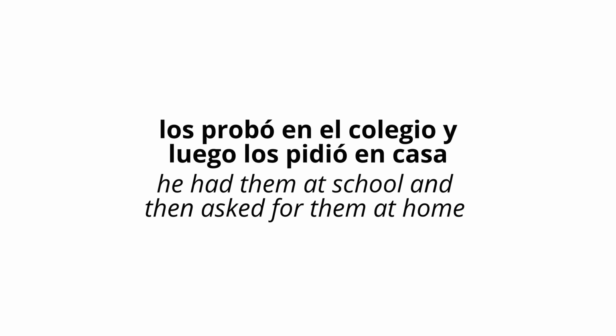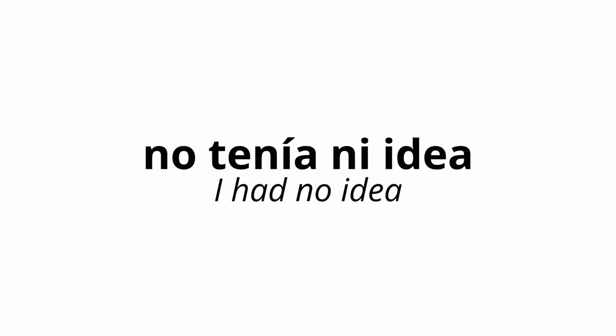The next bit is, I had no idea what they were. I had no idea is no tenía ni idea. Literally, all you need is no tenía idea. But the little word ni just makes it sound a little more natural and idiomatic.